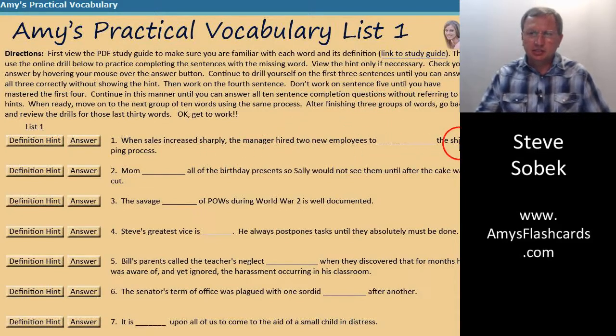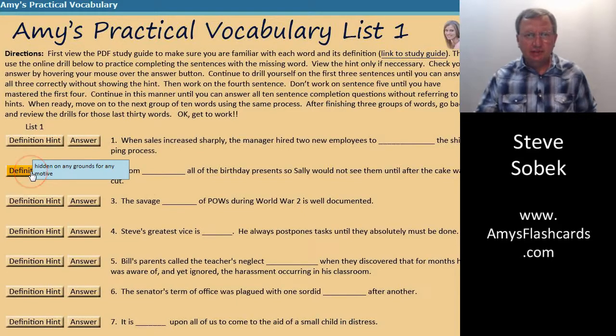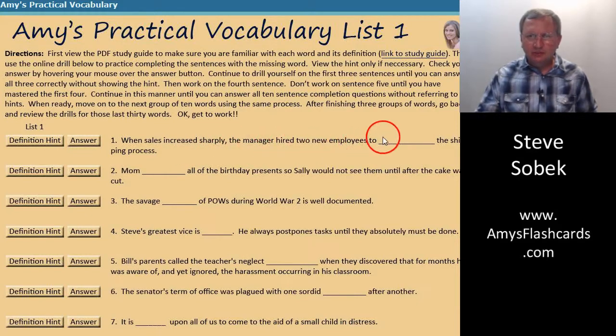All of these sentence completions are written so that the context clues will pretty much reveal what you're looking for. Mom blanked all the birthday presents so Sally would not see them until after the cake was cut. What did she do? She hid them. Okay, she concealed them. And there's hints. The hint is the definition of the word. The first time through, you might want to just look at all the answers. That's not cheating. That's fine. Ultimately, just like the country drills, you want to be able to get all three of these right.